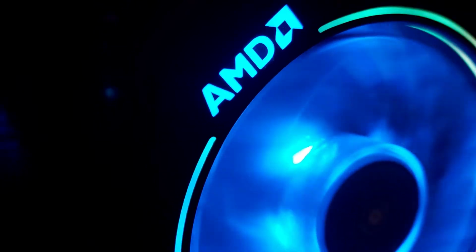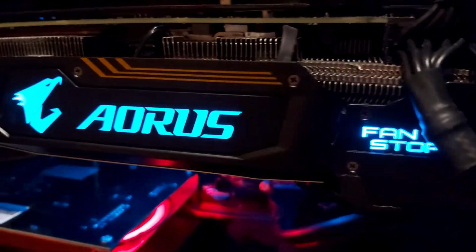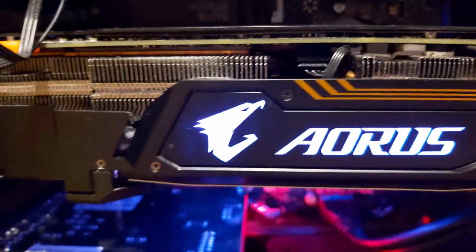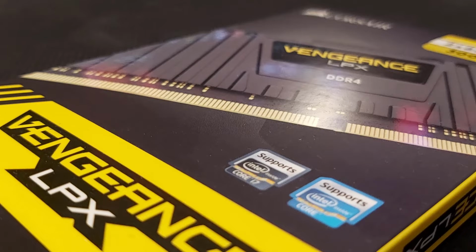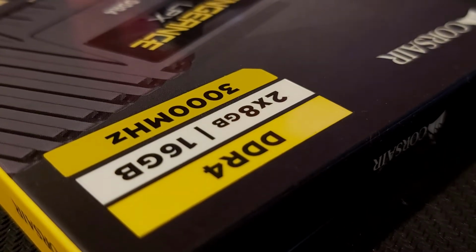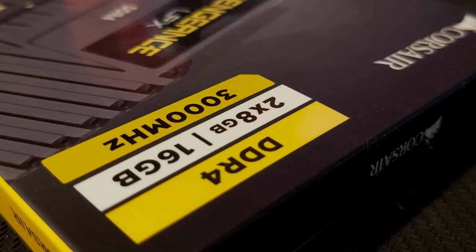For a graphics card, we have ourselves the Aorus GTX 1080 Ti. Man, is this thing beautiful. Man, is this thing a beast when it comes to gaming at 4K, which is what I do. So it's an all-around great graphics card there. The memory in the system is Corsair Vengeance LPX. I got 2x8GB sticks of 3000 MHz memory. Now, yes, I know we should probably have 3200 or above for Ryzen, but it doesn't really matter for me because, again, I play at 4K, so CPU speeds really don't even matter.